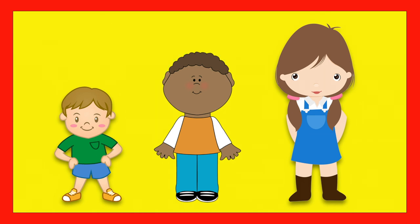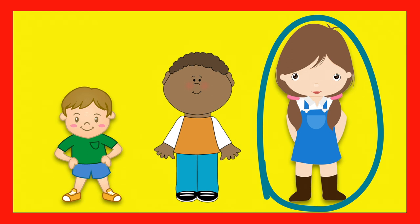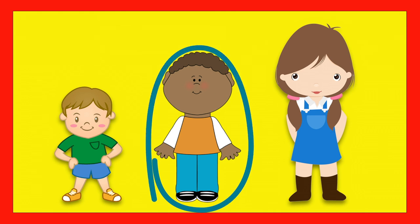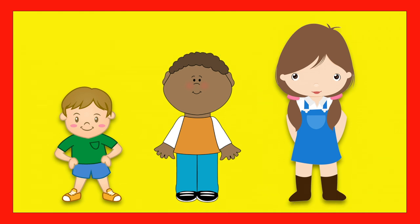Now, boys and girls, can you point to the tallest friend in the picture? If you pointed to this one, you are correct. She is the tallest friend in the picture. Tall, taller, tallest. Great job finding out which friend is tall, taller, and tallest.